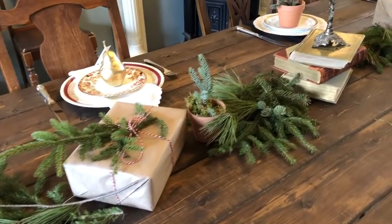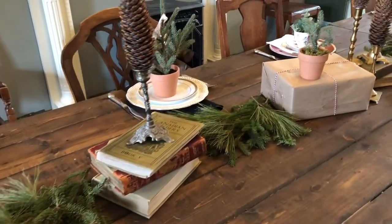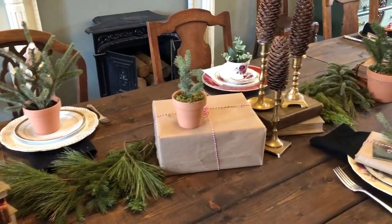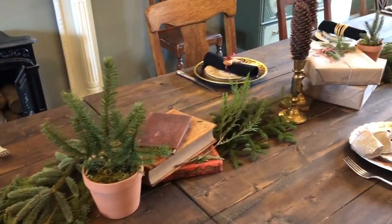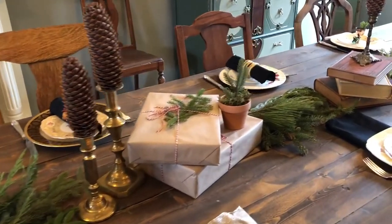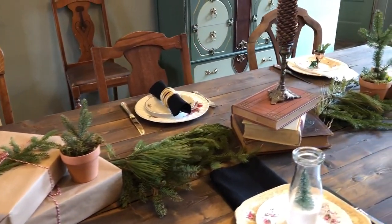So our greenery is now on the table, and what a difference it makes. It really pulls the whole centerpiece together, gives it that nice pop of color, and makes it feel so much more Christmassy. So on Thursday, I'm going to be showing you the final details that we're going to be adding. I've got a few more details to make it extra special, and I'll be showing you those on Thursday.